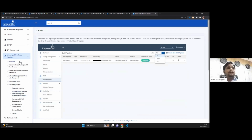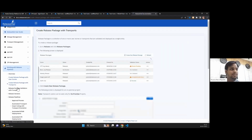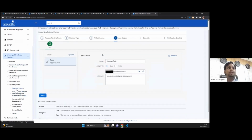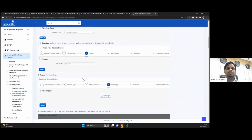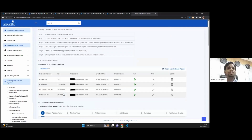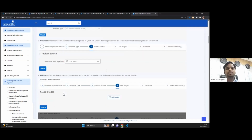Under the release pipeline section, you can see how you can create a release package. Let me go to the release pipeline directly. Here you can see the approval process, how you can create an approval process, automated transport import, or your deployment process for your application. Below that you have the entire application deployment, how you can create an entire deployment task.